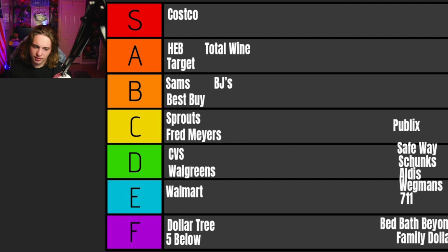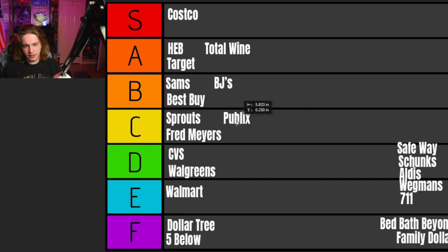And then Publix, from my understanding, is kind of like the East Coast version of Fred Meyer, right? I think so, yeah. So I think the next two or three are all pretty similar, actually. I think Publix is probably going to be a C tier. And then Safeway, that's West Coast? Yeah. But it's a healthier version of Fred Meyer, I'm pretty sure. So since I don't know the store very well, I'm probably just going to throw it in the C tier.